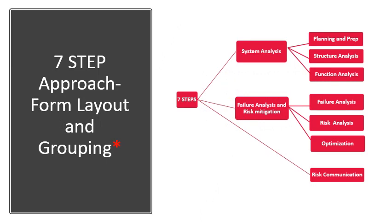So here is a general high-level summary, and again, this is taken out of the manual. The 7 steps are system analysis, failure analysis and risk mitigation, and risk communication. And in those, for system analysis, you've got your planning and preparation, your structure analysis, and your function analysis, if you were to group it. Under failure analysis and risk mitigation, you've got your failure analysis, risk analysis, and optimization. That makes 6. And the last one is risk communication. So I will go through each one of these.